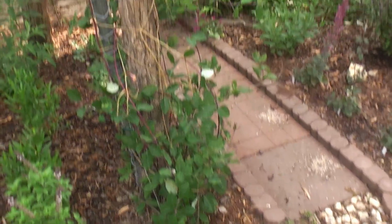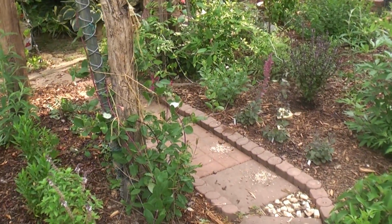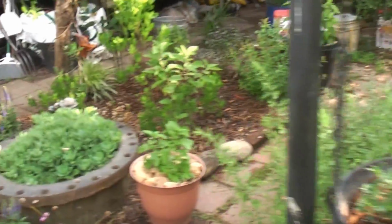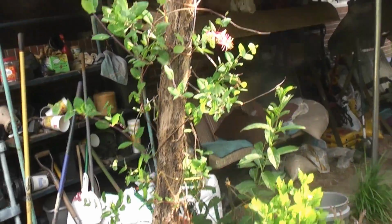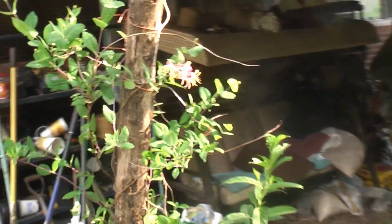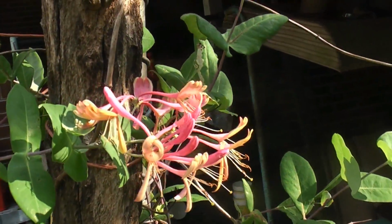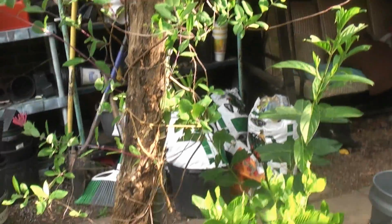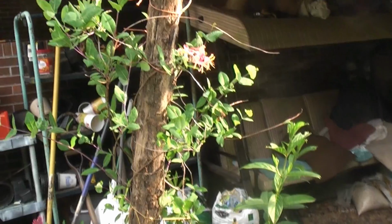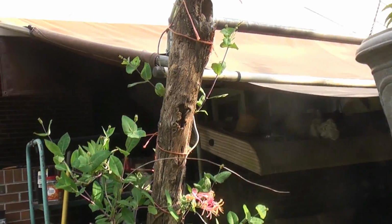I do have a honeysuckle growing up this post here, and one other post on the front. Let me show the other one because it's a better example. This is a gold flame honeysuckle, and it has bloomed already and continues to sporadically bloom. It's really great looking blooms. And my hummingbirds, whenever they deem to visit me once or twice a day, never fail to check out the gold flame honeysuckle to see if anything's in bloom.